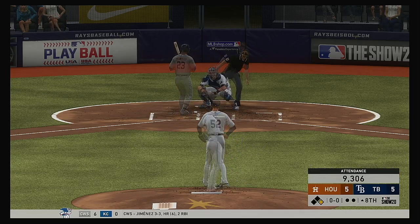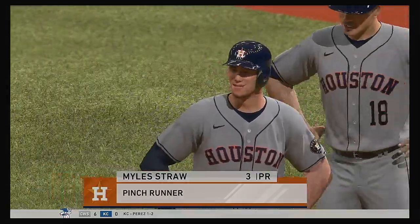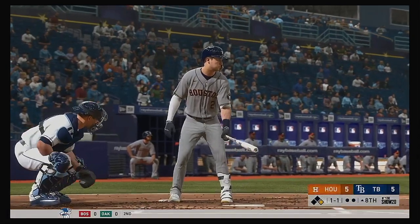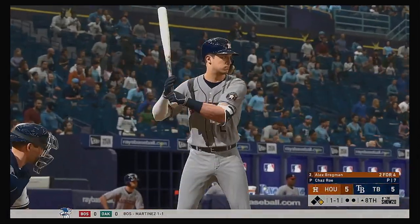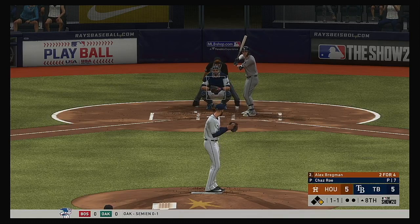And he lays off ball four. Now the potential go-ahead run is on base here. Now time is called, and we'll have a pinch runner at first, and that'll be a wise decision as he's the potential go-ahead run. Now batting, Alex Bregman, leadoff man on base, and we'll see what they have in mind strategy-wise here.